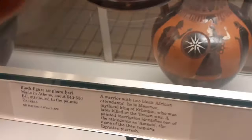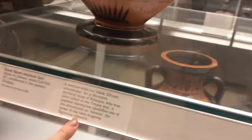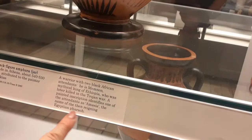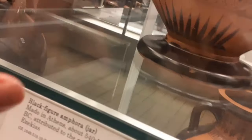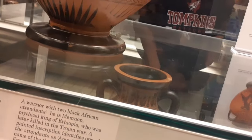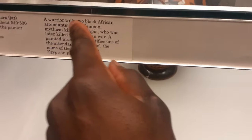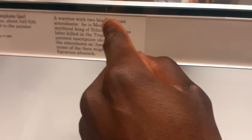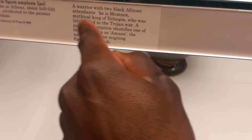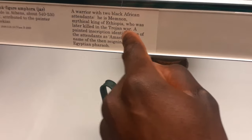So these two are clearly black, right? A painted inscription identifies one of the attendants as Amasis, the name of the then reigning Egyptian pharaoh, which would make him black. So a warrior with two black African attendants. He is Memnon, mythical king of Ethiopia, who was led to kill children. A painted inscription, and this was one of the attendants, Amasis.